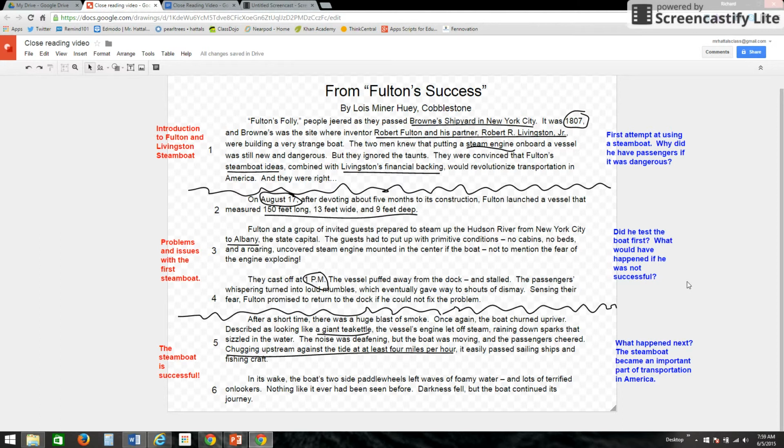The left margin is where you're trying to analyze what the author is saying. In the first paragraph, I felt the purpose was to provide an introduction to both Fulton and Livingston, and what exactly the steamboat was about. In the middle paragraphs, I thought the author was trying to stress the problems that Fulton was having with his early steamboat, and perhaps some of the fears in the public's view, because this was a new idea, a new concept. And in the bottom, the steamboat was successful, and it ended up chugging upstream against the tide at least 4 miles per hour. So that's what I felt the author was trying to get across in each of the chunked areas.